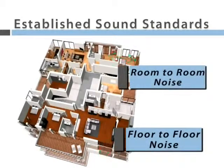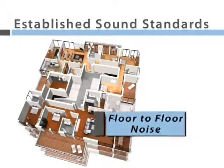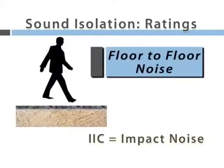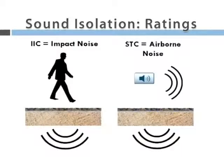Two types of floor-to-floor noise have been characterized by acousticians. Airborne noise, which is sound created by talking, television, and radios, and impact sound, which is generally the noise created by hard-soled shoes. In order to determine what is acceptable in terms of these noises, test methods have been developed.